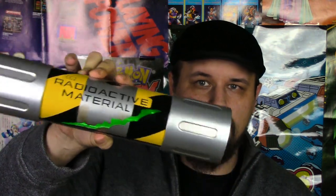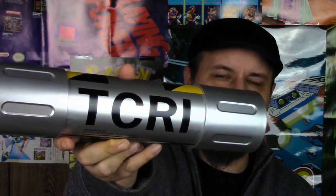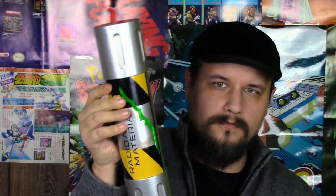Now up next is something very, very cool. You guys know I'm a big TMNT guy, like many folks out there. And this is from NECA Toys, and it is a prop replica ooze canister that glows. It's even got TCRI, which in the movies it was TGRI, I believe. Nonetheless, super cool. Really dig this.